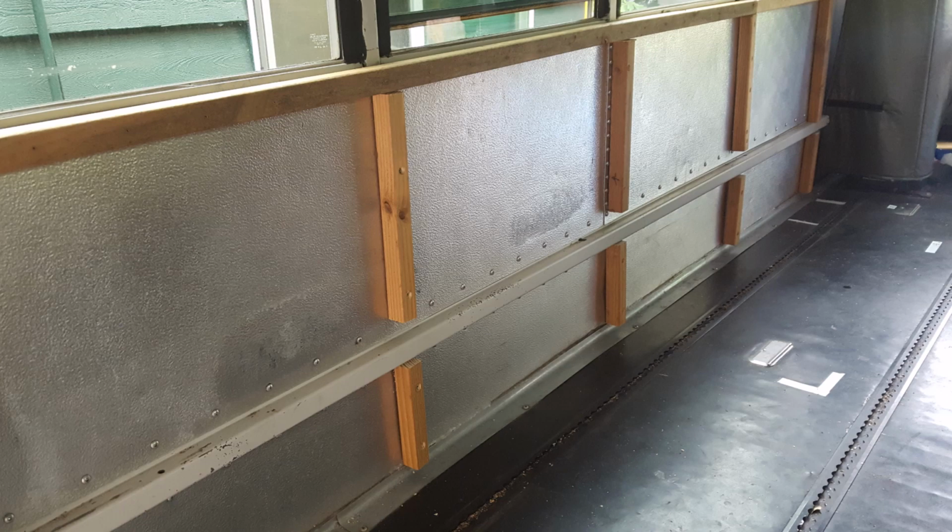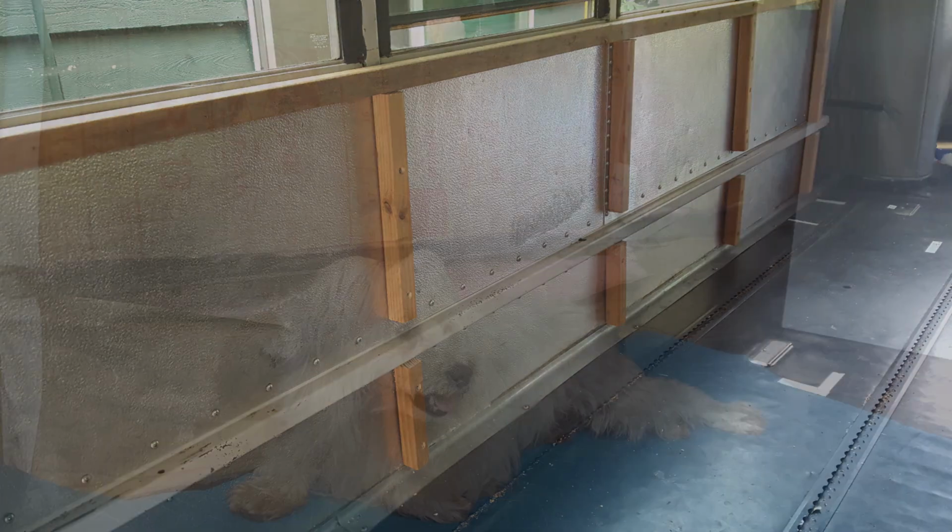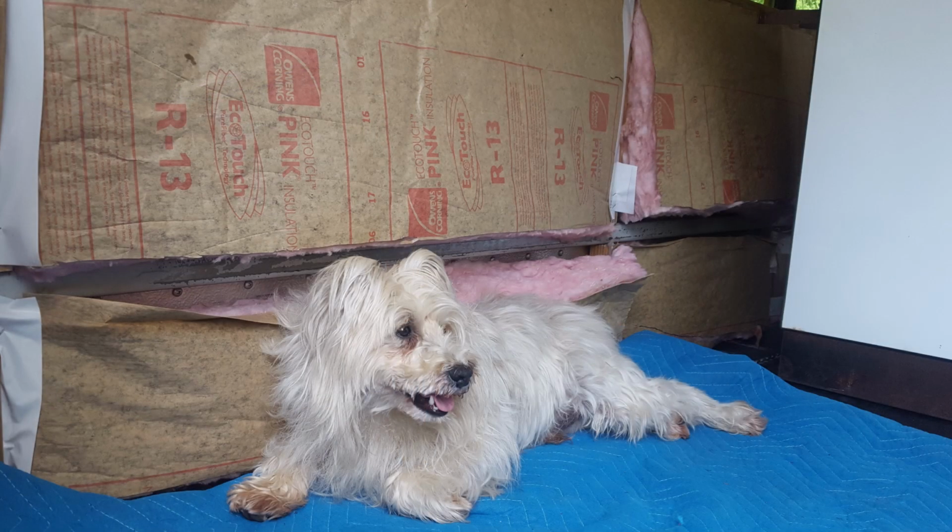I did the top piece across the windowsills. I installed the insulation, which was again leftover. It was just that pink stuff covered with paper, left over from earlier projects.